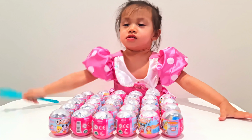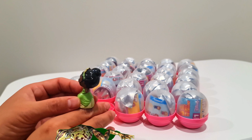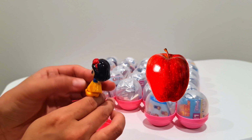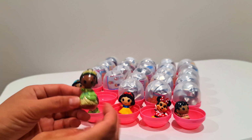First, we found Maleficent from Sleeping Beauty. Oh, it's Tiana and her frog friend. And this is Snow White. Where are the dwarves? And my twin, Minnie Mouse. Baby Moana, she's so cute. Oh, it's Princess Jasmine and Tiana here.